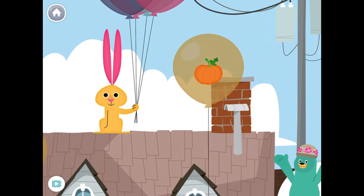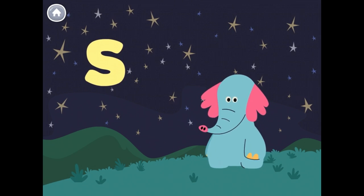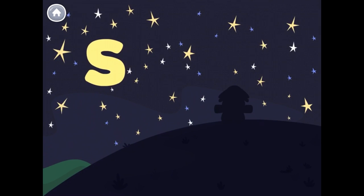You found them! The letter S makes the S sound, like in the word star. And wow! Look at all the stars in the sky! Let's keep practicing the letter S.